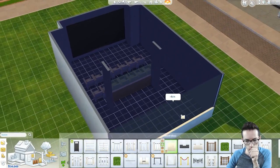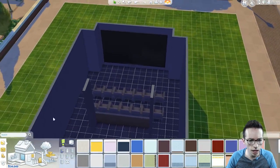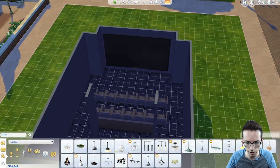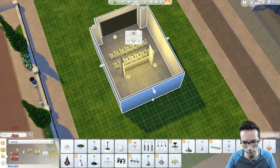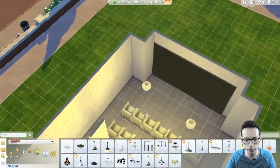So it's the only logical choice that I can think of here. Let's add some lights in here just so I can see what I'm doing, because I can't really tell what I'm doing right now. So we're going to add in some lights. And this room's probably going to get a little bit longer because it's going to be a giant entertainment type room. So there we go.